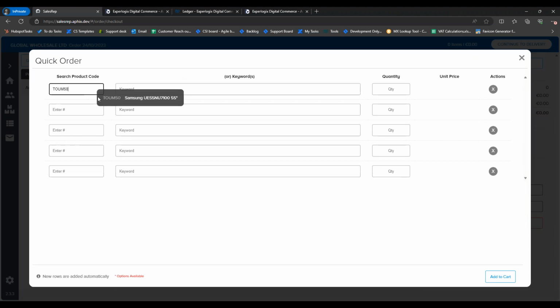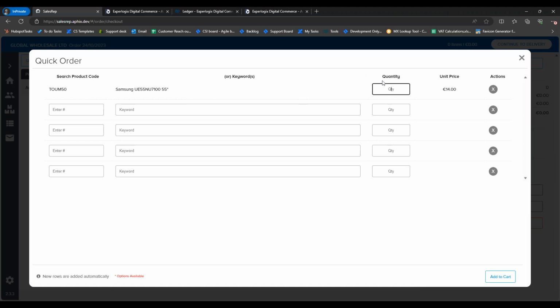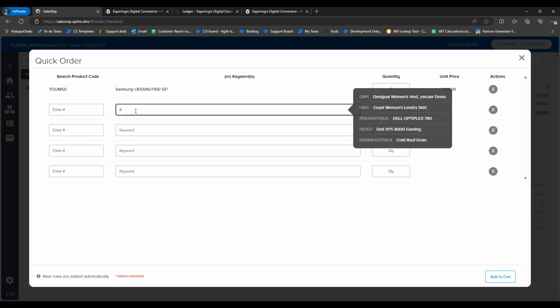So whether it's through a product code or searching for something via description, you can add multiple products into an order in one quick way. It is for the type of rep who knows either the product code off the top of their head, or they're doing repeat orders with a customer really fast, where they just start typing in something and they can see those products very clearly and easily.